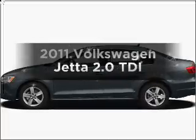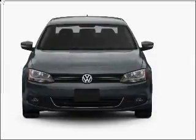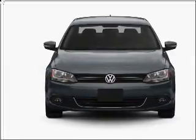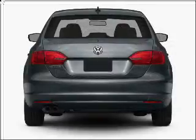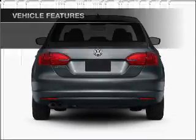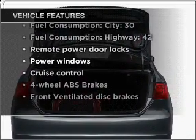Introducing the 2011 Volkswagen Jetta. This is the set of wheels you've been looking for, with an efficient four-cylinder engine that responds smoothly to its six-speed automatic transmission. Anti-lock brakes help you bring your vehicle to a safe stop. Pamper yourself with memory settings. And with these notable features, you won't want to miss out on the opportunity to own this amazing ride.